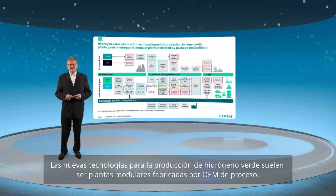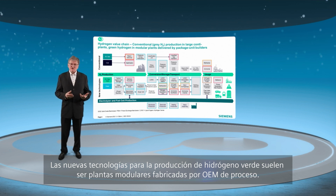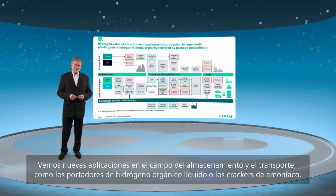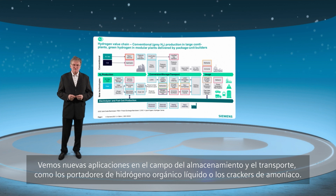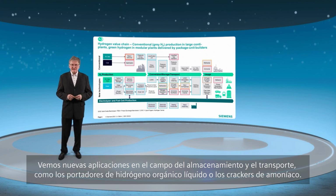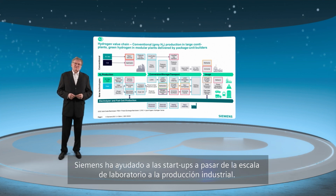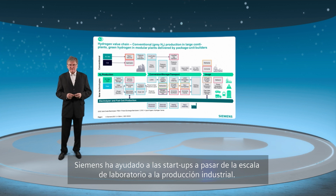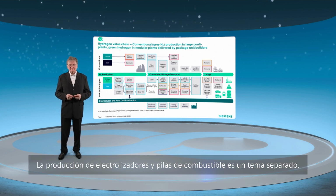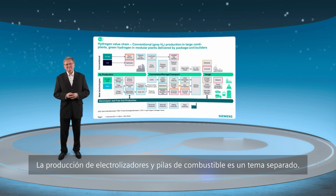The new technologies around production of green hydrogen are typically modular plants and produced by package unit builders. We see new applications around storage and transportation, such as liquid organic hydrogen carrier or ammonia crackers. Siemens has helped startups to move from laboratory scale up to industrial production. Electrolyzer and fuel cell production is a separate topic.